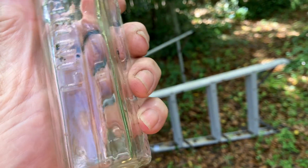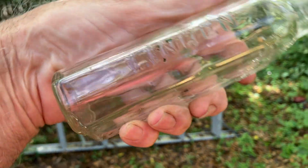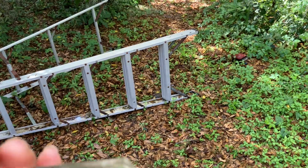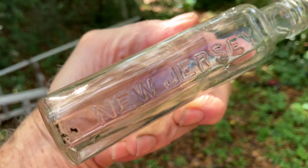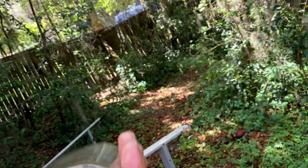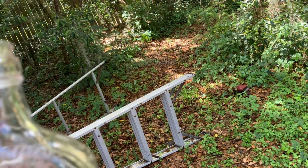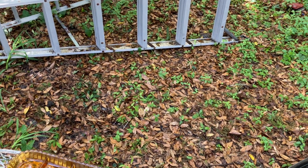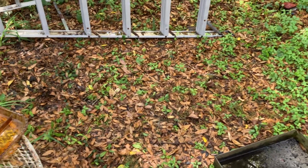And what I thought was unique is on the side of it, it says Linden, New Jersey. So it's interesting that we've got a Gordon's gin bottle, which is, you know, Gordon's is made over in England, I believe. And the bottle itself is a New Jersey bottle. Thought that was kind of interesting.